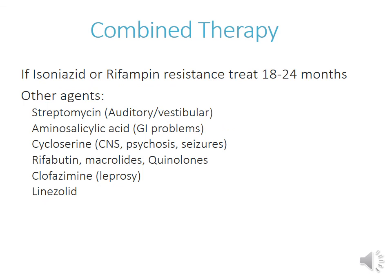So, if there is isoniazid or rifampin resistance, you do have to treat for a longer period of time. So again, that's something to note there. And then there are some other agents you could potentially switch out for, which I will not go into detail on. Just be aware that there are other things out there that may have activity against TB, and these are good for resistant cases or in cases where other drugs cannot be used. So you can see things like linezolid, some of the macrolides or quinolones could potentially be used, but don't focus too much on that list.